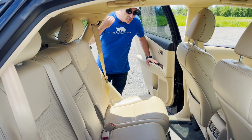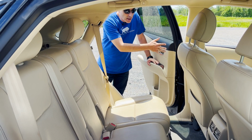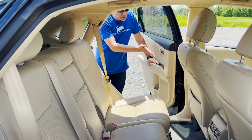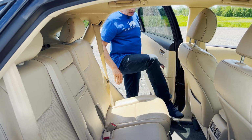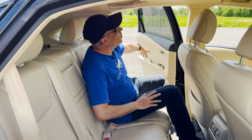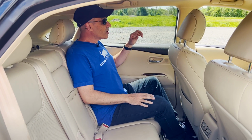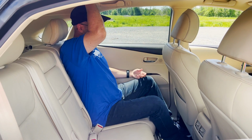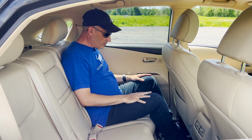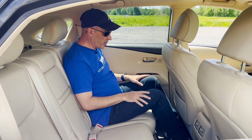Now keep in mind, I'm 5'11", and the seat in the front right now is set exactly the way I drive, so this is typically where the seat would be. So if I go in, as you can tell, there's lots of room for very tall people. I'm going to try to make myself as tall as possible, and I've got a couple of inches easy on top. What's really nice about the back is obviously I've got a lot of leg room here.